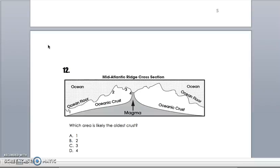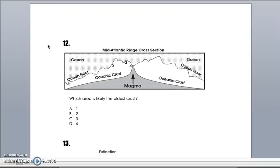Number 12. This is a mid-Atlantic ridge cross-section. Which area is likely the oldest crust? A. 1, B. 2, C. 3, D. 4.